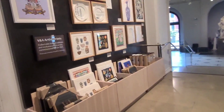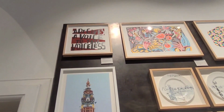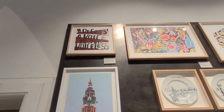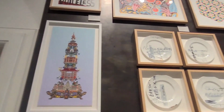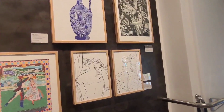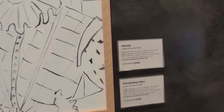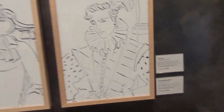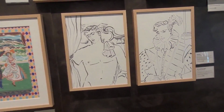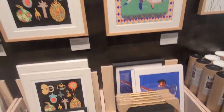I love looking at the prints. Oh my gosh, look at this one up here. Art gives a voice to the voiceless. Oh, I love how that's done. I love the font. I'm so easy to buy for. Love these. This is cool. I particularly like the Adonis. So yeah, you can buy the frame. The frames are lovely as well, look. Beautiful. So those are those.